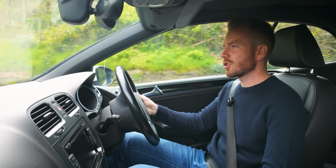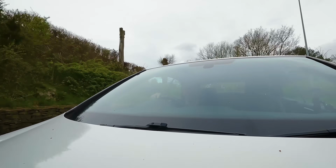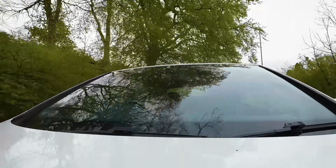The roof needs a very good wash. It's all covered in green stuff. But it drives nicely.